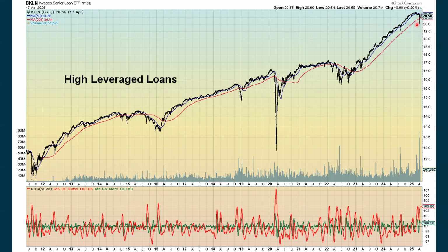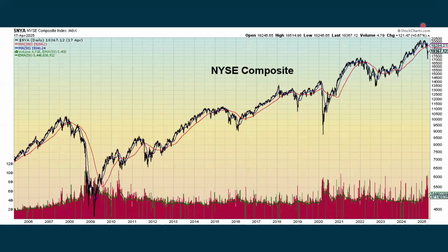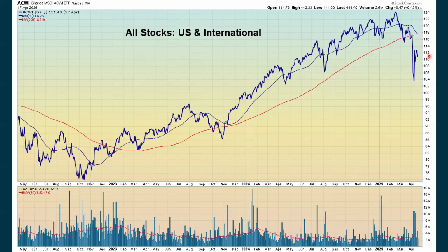So copper is suggesting that the economy is looking okay. This chart is not falling off a cliff. It got hit, but it's showing some improvement. But if this starts to go down, then that's a contradiction between high leverage loans and copper. One of them will probably have to shift to either an uptrend or a downtrend. And the NYSE composite getting close to a downtrend here. This had been hanging on and doing better, but it's even been under weakness lately.